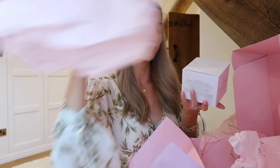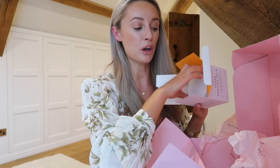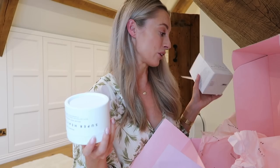I just love how everything comes packaged. It's like Christmas when your Beauty Pie order arrives. I know that so many of you have already signed up, so please let me know your favorites down below. It's just so fun, like discovering new things and sharing with your friends. I feel like everyone has got their favorites, and it's the beauty club that everyone knows about.